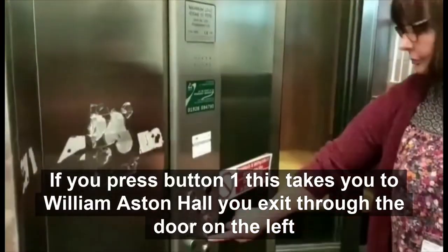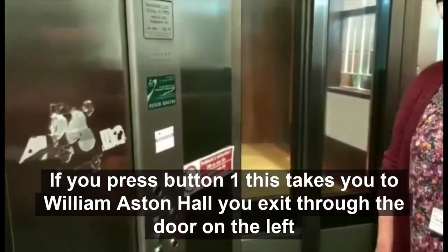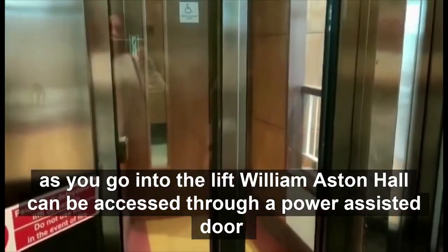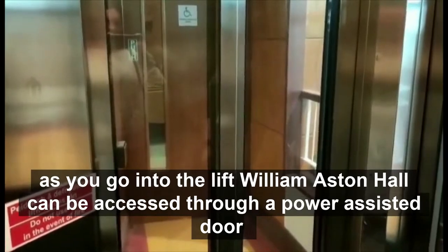If you press button 1, this takes you to the William Aston Hall. You exit through the door on the left as you go into the lift. William Aston Hall can be accessed through a power-assisted door.